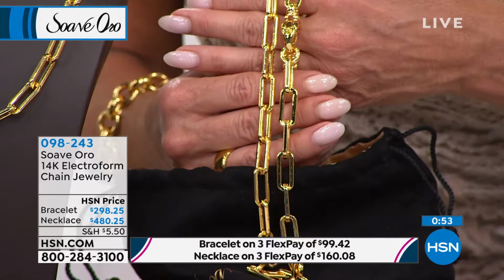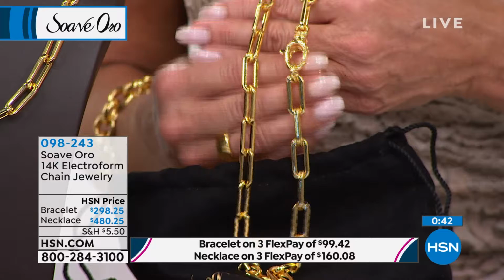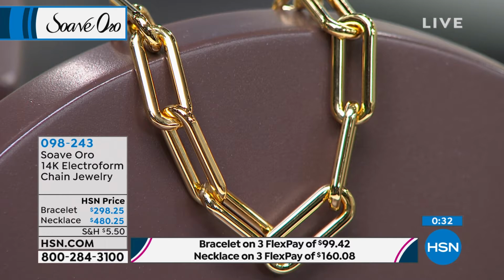I think there are all golds that are not exactly alike. They perfected this particular line. You're going to Italy, and it's being made by the most advanced craftsmen in the entire world creating these pieces. This is the boldest of gold that we feature, coming in at 5/16 of an inch in the width.